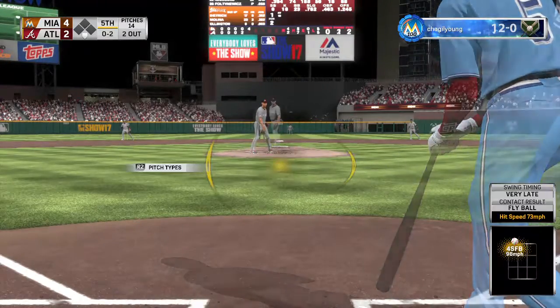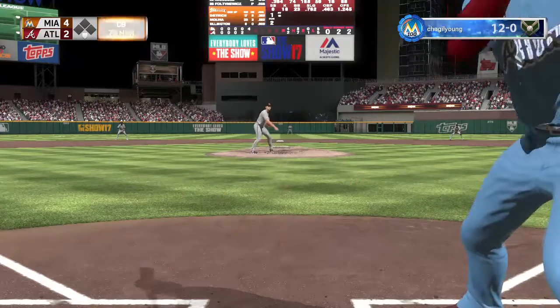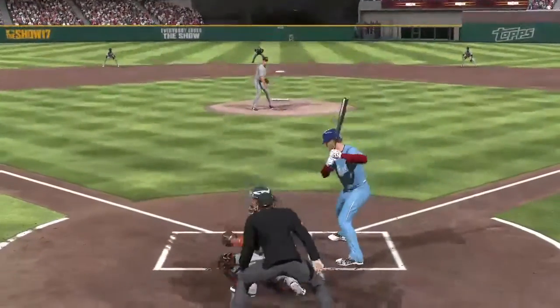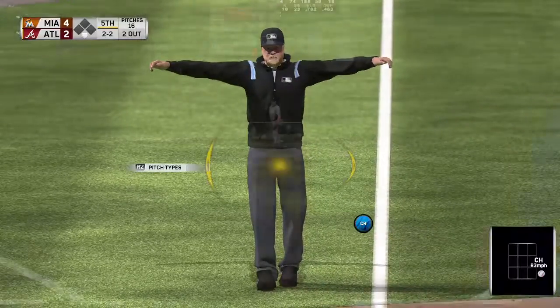Another one fouled off, and he's quickly behind 0-2. A pause, and the 0-2. And they'll try to tempt him with a curveball, but this bounces in front of the plate, and it's 1-2. Tried to get him to chase that 0-2 curveball there, but he wasn't biting. Very well could see it again here, though.